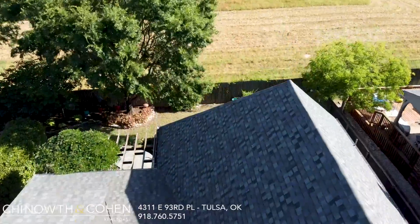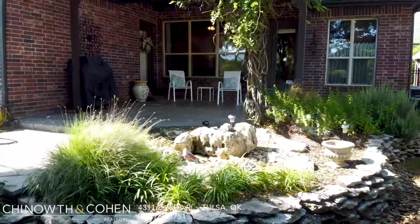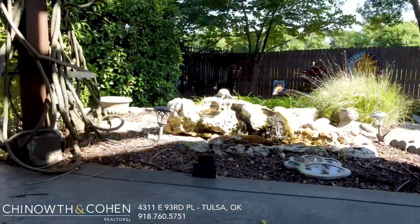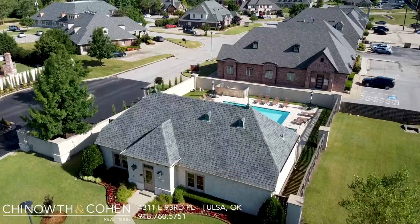I love the backyard. Wisteria covers the pergola, and there's a sunshade for late afternoons. Not only is it professionally landscaped, but it backs up to a green belt. Another plus with this neighborhood, a great clubhouse with a pool.